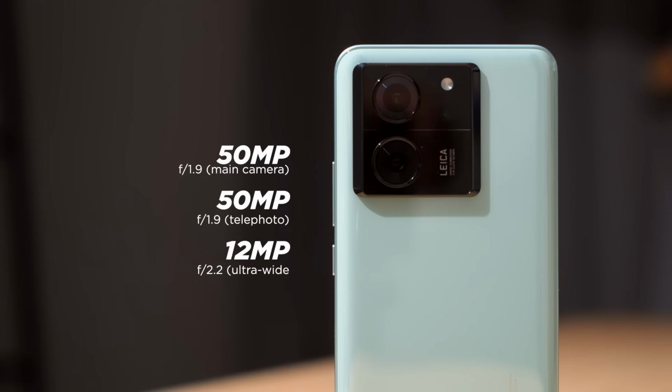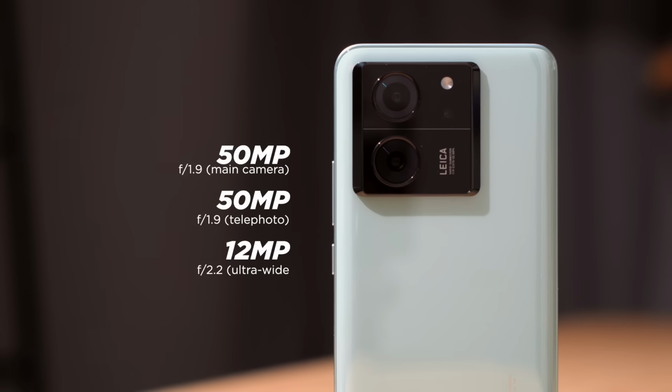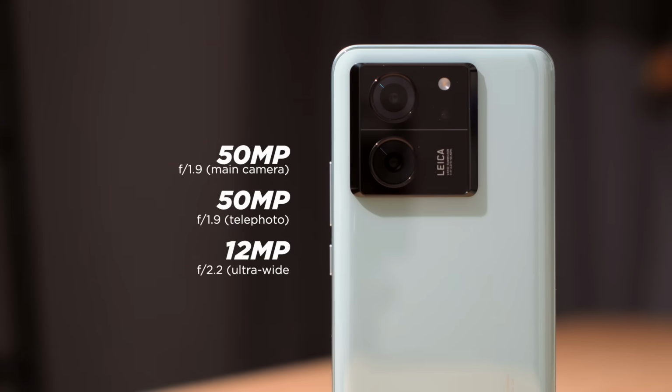Now in terms of camera, the Xiaomi 13T Pro packs a 50-megapixel main camera with an aperture of 1.9, a 50-megapixel telephoto camera with an aperture of 1.9, and a 12-megapixel ultra-wide camera with an aperture of 2.2. To be fair, the camera on the Xiaomi 13T Pro looks almost identical to the sensor that we have on the much more flagship Xiaomi 13 Pro.